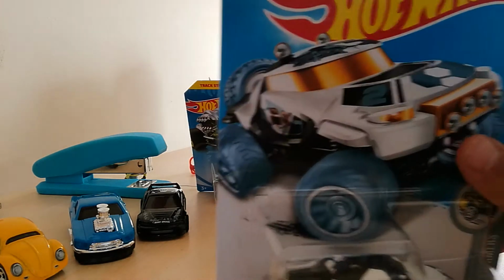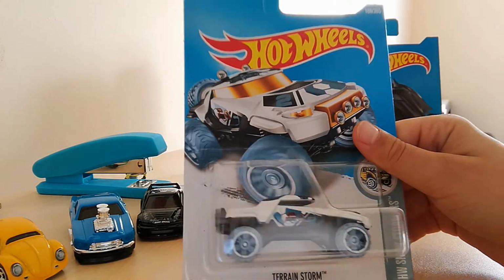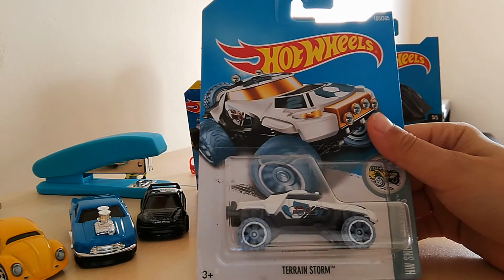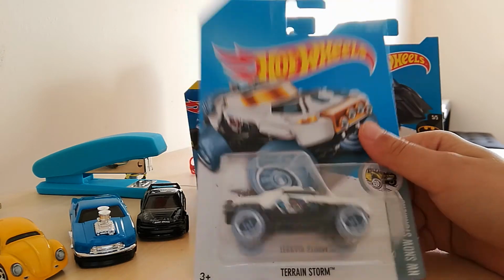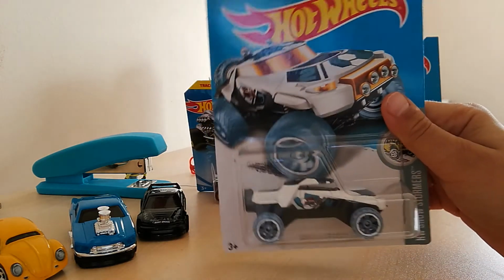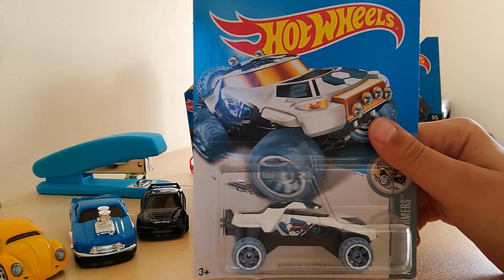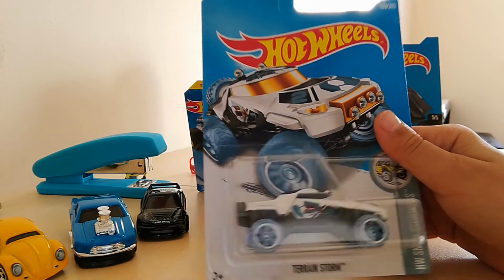The next one is a Terrain Storm, and this is very good for storms or anything that's really rough, like really deep mud. And this is a Hot Wheels and it has good wheels, so let's go ahead and unbox this.